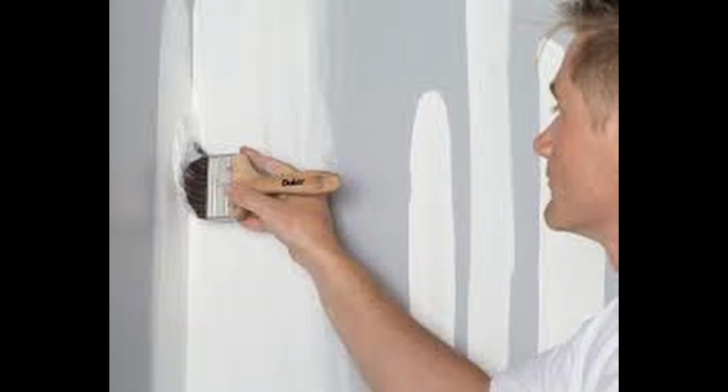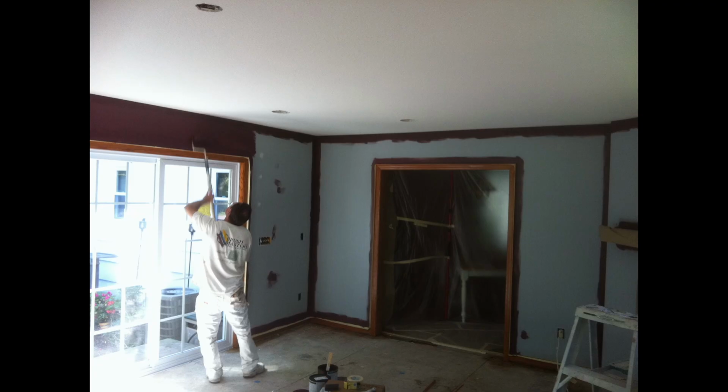If the room is really large, you can do each wall in 2 steps. Now you can cut in the corners using the paintbrush to make sure paint is all the way in the corner, and that little 4-inch roller to create boundaries on both sides of the corner. The room is beginning to look like it's framed in your wall color.